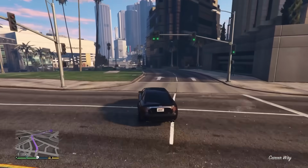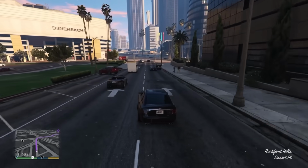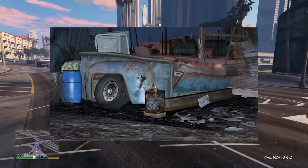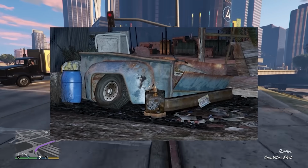This next one kind of breaks the GTA canon a little bit, because in Stab City, there's a wrecked pickup truck that actually has a real-life California license plate on it. Of course, San Andreas is meant to be GTA's version of California, so this is kinda cool, but also doesn't really make too much sense.